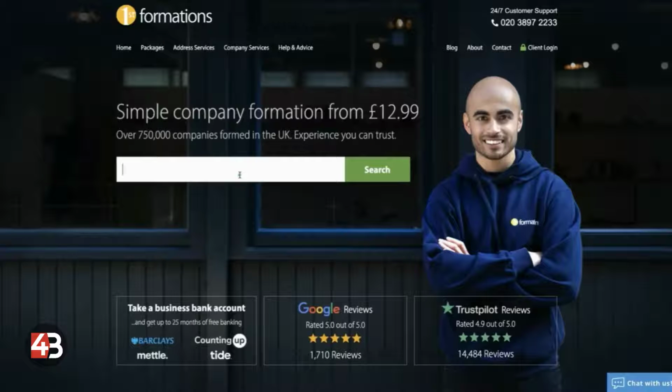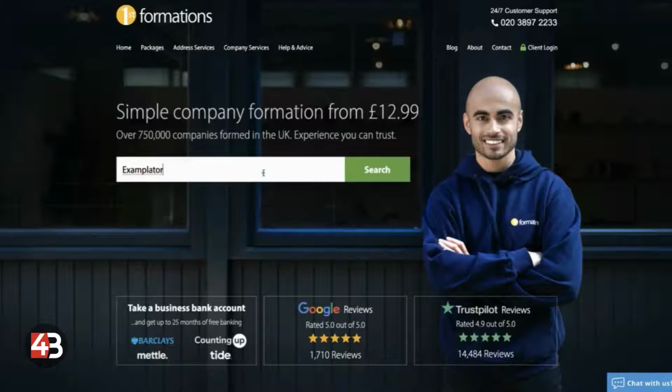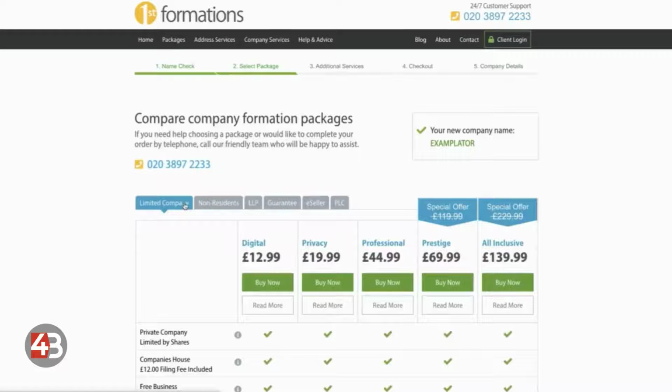So you can see when you land on the website, you've got this big search bar here. This is where you look for the company name that you want to use. For the purpose of this video, we'll search for the company Exemplator, and you click search, and that directly links with Companies House to check whether the name is available, and in this case it is. So that's great. So click save and continue.